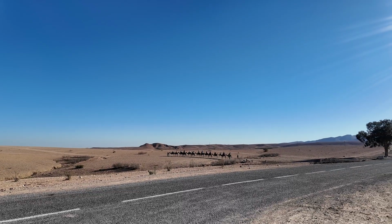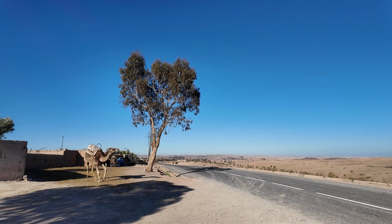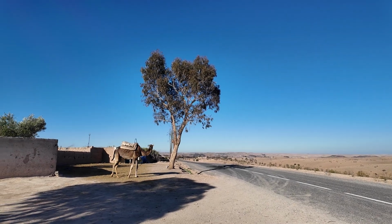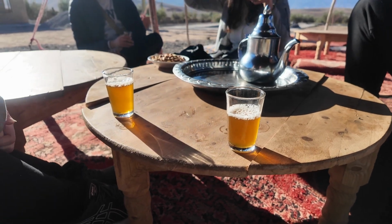It was here that some of our tour decided to do a camel ride through the desert, but as we'd done this before, we decided not to on this occasion. Instead, we sat chatting with our local guide and enjoyed some traditional Moroccan mint tea.